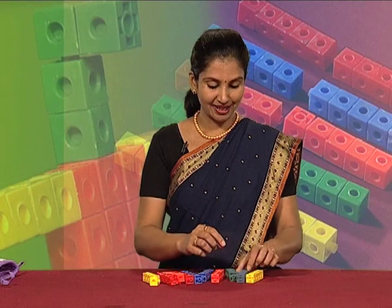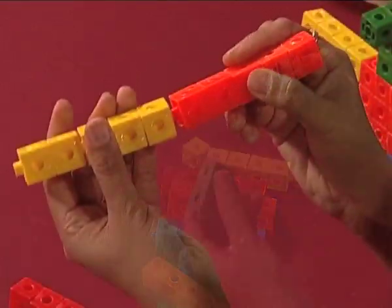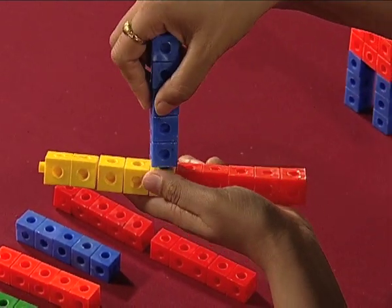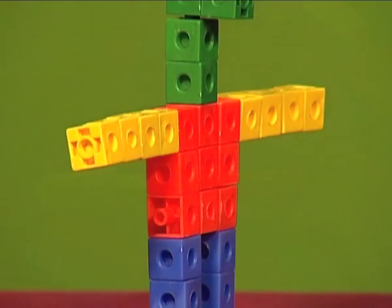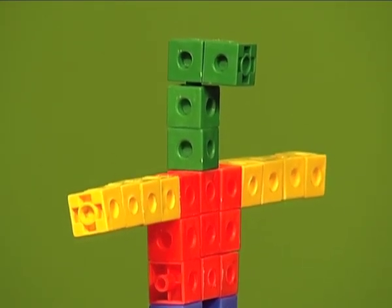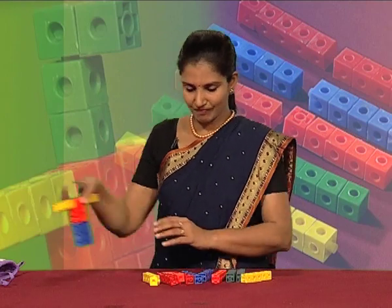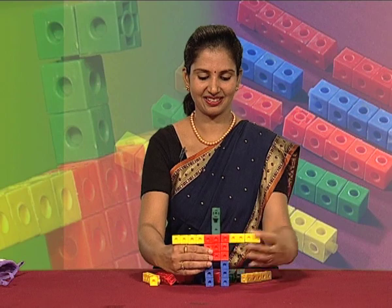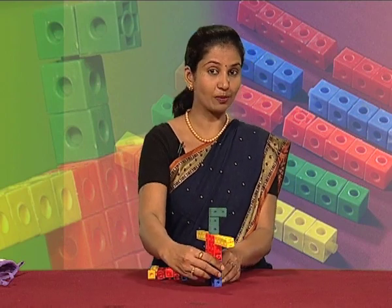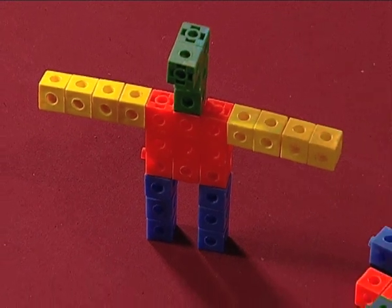Each block is a detachable cube, which can be attached with other blocks, and any look-alike real-life object can be created. Can you see this? Can you observe this? What I have created using these blocks?